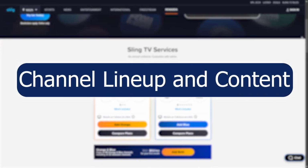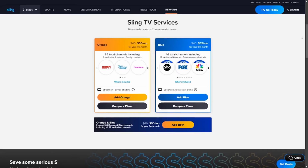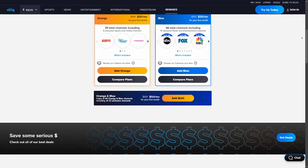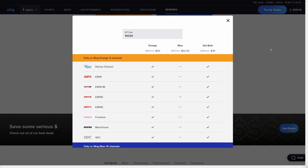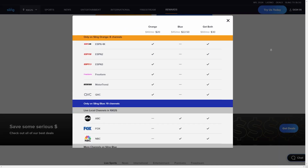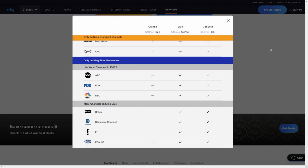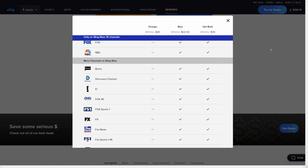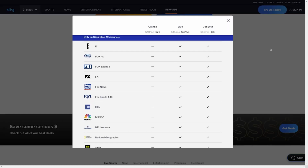Channel lineup and content. Sling TV offers a flexible selection of channels through its two primary packages, Sling Orange and Sling Blue. Compared to YouTube TV or Hulu Plus TV, Sling TV doesn't offer nearly as comprehensive of a channel lineup, but that is its goal, and we'll talk about that a little bit later. Regardless of which package you choose, there are a standard 28 channels that you will get. Some of the more notable channels are CNN, Comedy Central, TNT, and several others.